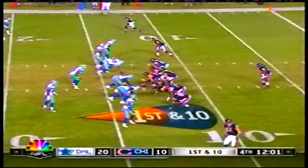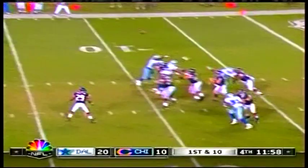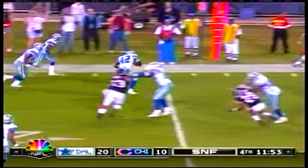Adrian Peterson is in the backfield. Grossman will go deep down the sideline. That is picked off. And that's Henry with his 2nd and 4th in 2 weeks. Inside the 10, and a touchdown.